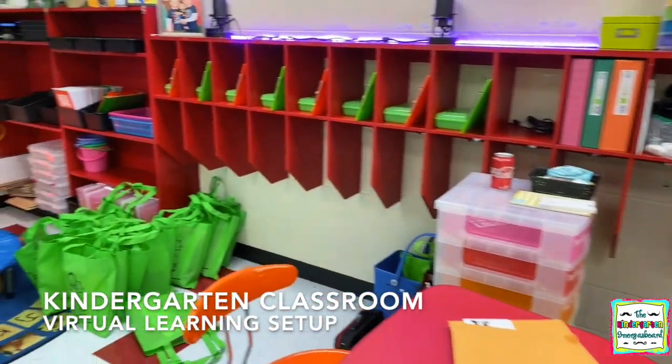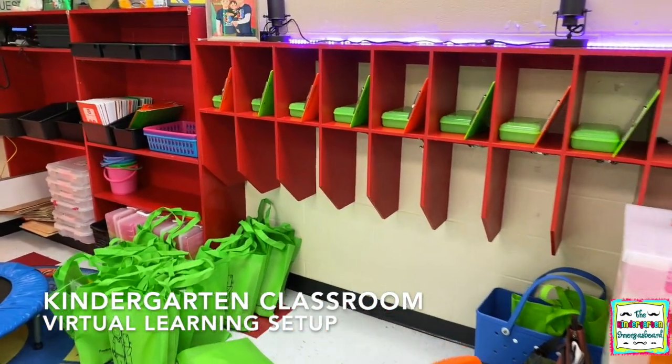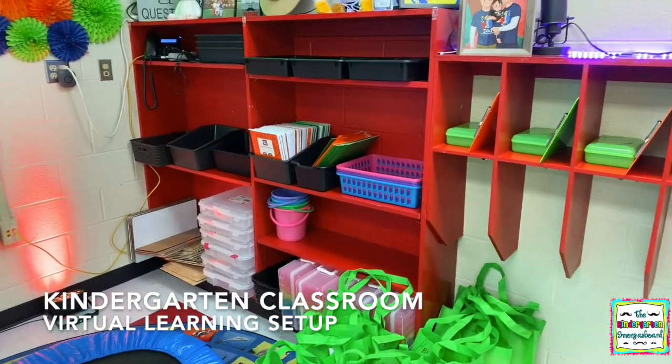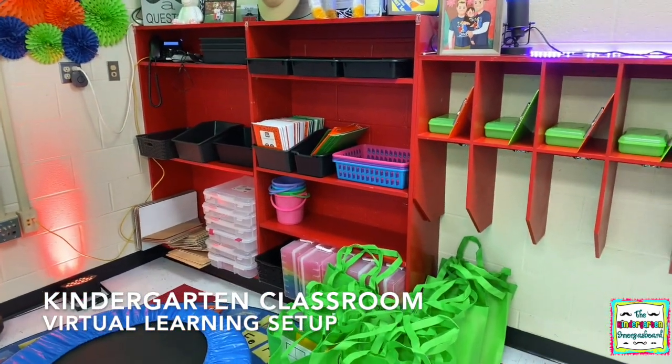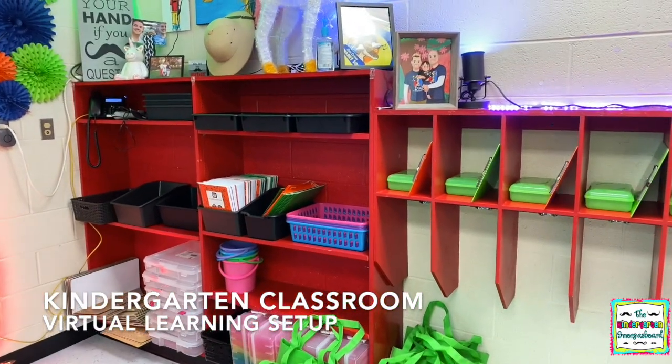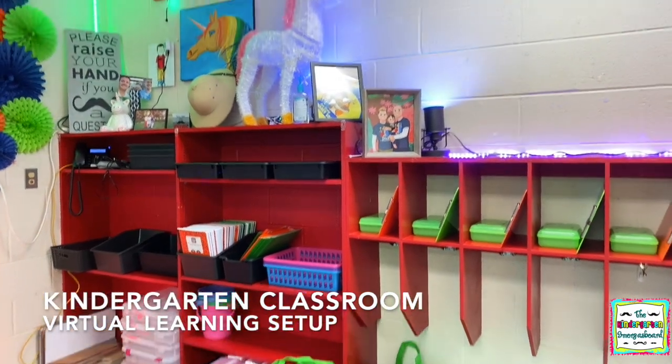Again, more cubbies with pencil boxes and clipboards. This is usually an area that we use for centers. I'm assuming we won't be doing centers the same way this year. So this area and how it's used will be utilized differently, I'm sure.